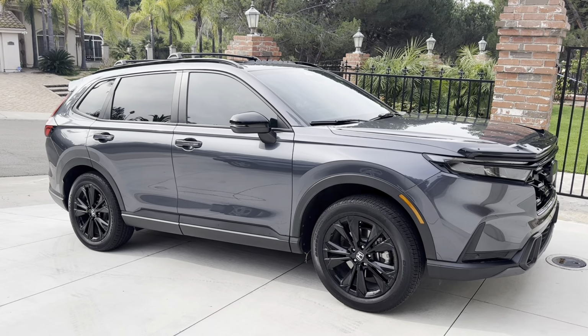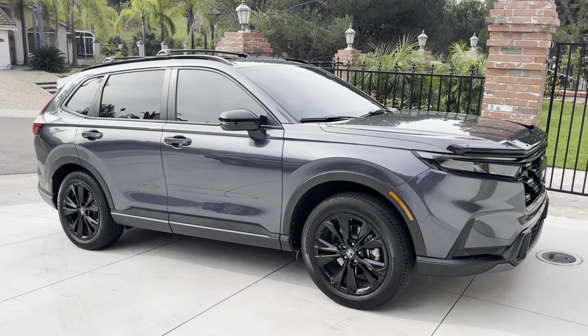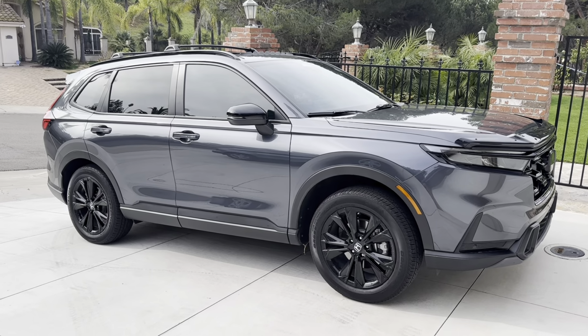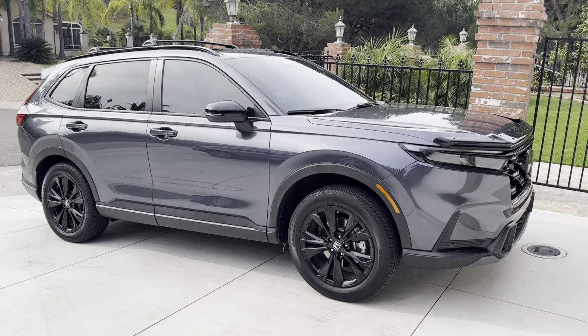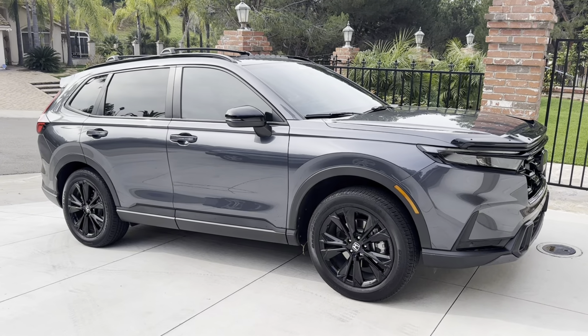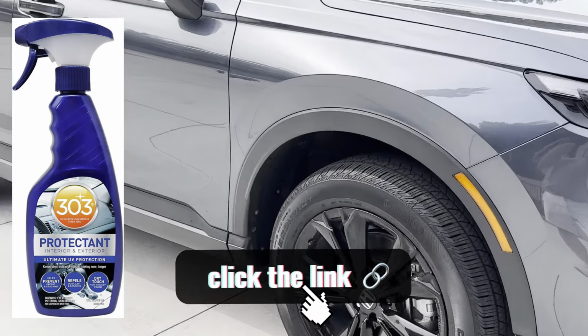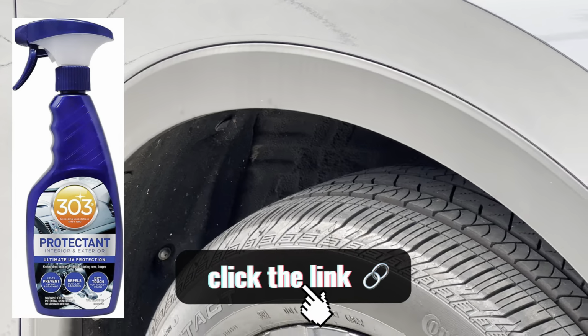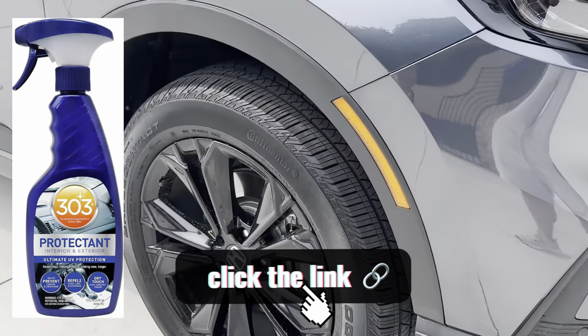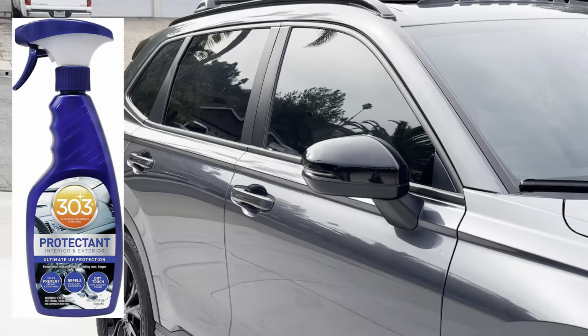I've seen some other great colors on the Facebook forums for the 6th Gen CRV. Loving everyone's pictures. Definitely a big fan of the chrome deletion on the look outside. Still maintaining everything. And again, I use that automotive 303 protectant spray to make sure my plastics don't gray out with the sunshine, because I do park outside. Same thing with all the vinyls and everything.